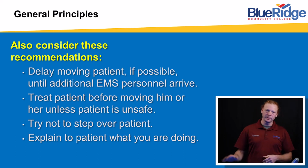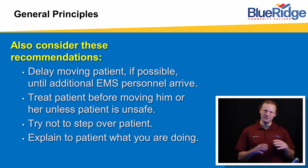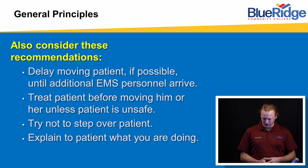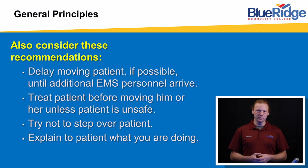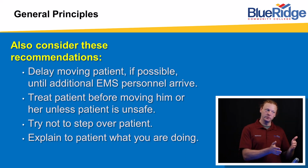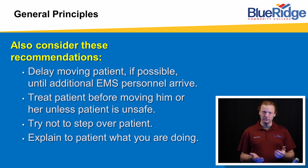And then always keep your patient informed. They are an equal contributor, participant in this situation. So they need and deserve to know what you are doing to their body before you do it. Talk them through it. If you think that it's going to cause them a temporary amount of pain, go ahead and let them know. It's like, hey, we need to move you away from this active beehive. It's going to hurt, but we're going to do it, especially if they're allergic to bees.